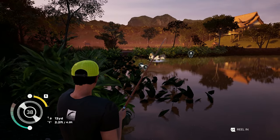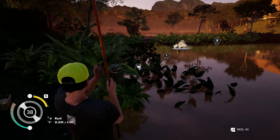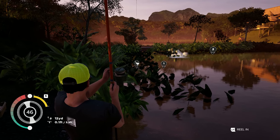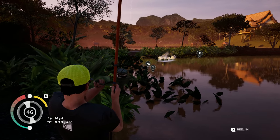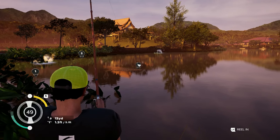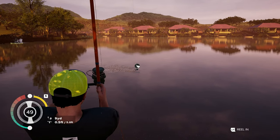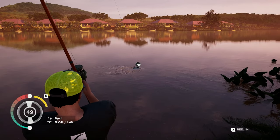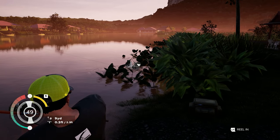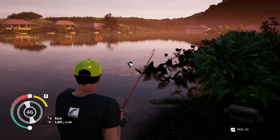If you have a look in my community section on YouTube, you will see some of the screenshots of some of the huge Siamese carp I have had out of here. There are some whoppers in here. There really is, and they take quite a long time to actually land. I haven't got a video up, I don't think, of me catching a Siamese carp. Not one of the big ones anyway, but I have got a couple of screenshots and a trophy screenshot of one of the bigger Siamese carp.